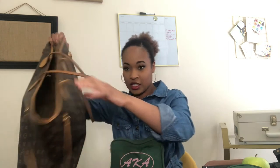Before I get to my other pouch, I do also keep a snack in my bag, because I never know what's gonna happen. And I also keep a water bottle, like my water canteen, in here too, because I'm like a fish, honestly. I drink so much water. So that's the end of this. This is how big it is. It's huge.